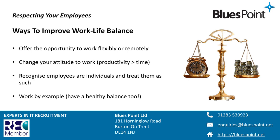Also, every employee in the UK has the statutory right to request flexible working after 26 weeks of employment. And employers must have a sound business reason for rejecting any request. And next, what does your company consider more important, productivity or time? So give praise and reward for achievement and not for time spent in front of a PC.